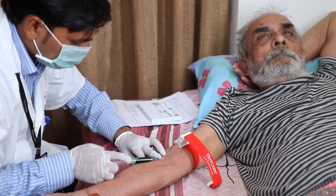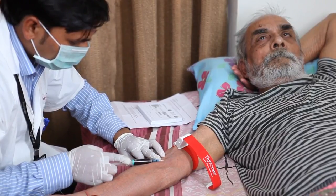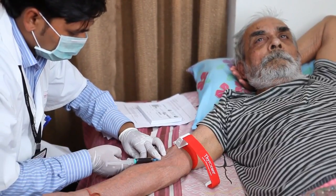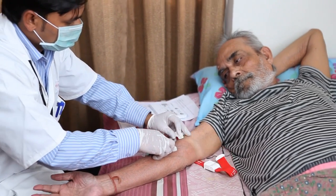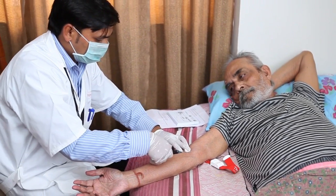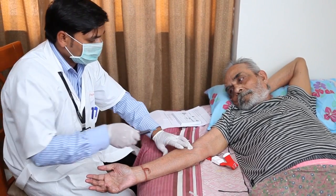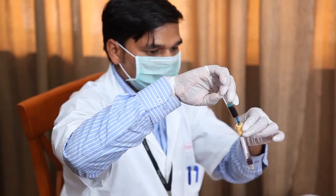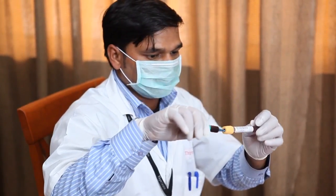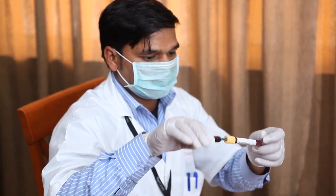Minimum 5 to 10 ml blood is required for proper processing, depending on the number of tests to be conducted. Place a medicated cotton swab over the needle. Gently remove the syringe and help the person to fold the hand. Transfer the blood into the vials and shake it gently 4 to 5 times.